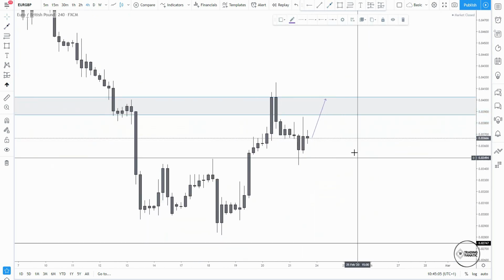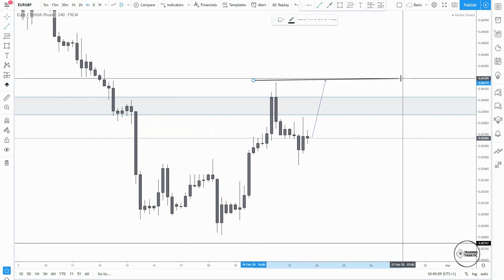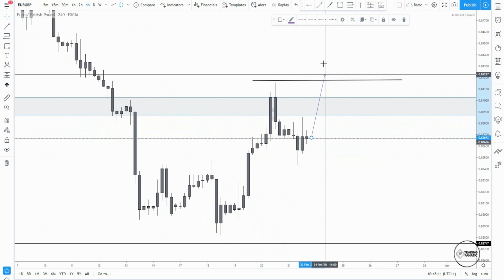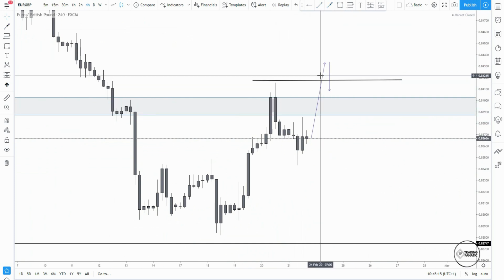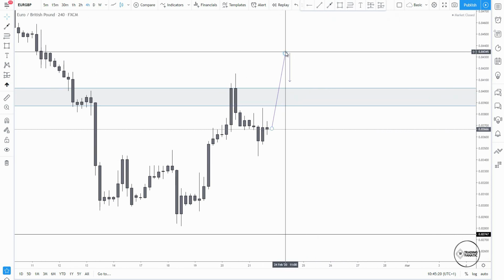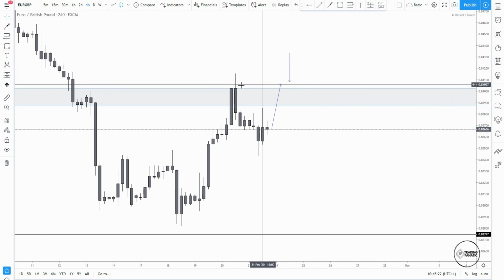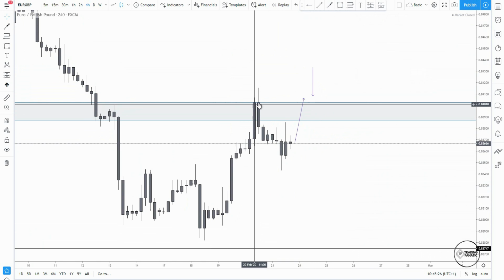I want to see a final push, a final manipulation above to take out all the people that have their stop losses above here. If we tap here and then we have an immediate rejection or a bearish candle, then I will for sure be looking for shorts. Or just a simple double tap to find liquidity right here, because we see the market pushed into this area with a pretty bullish candle.